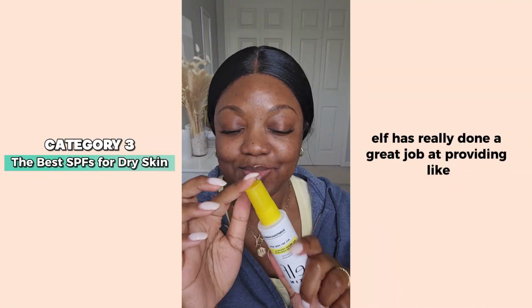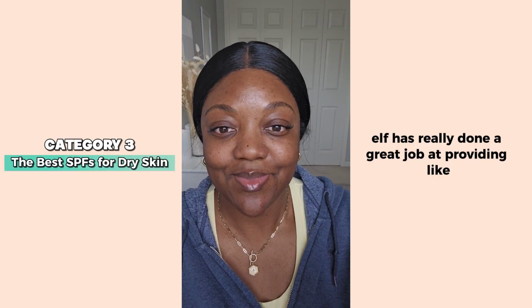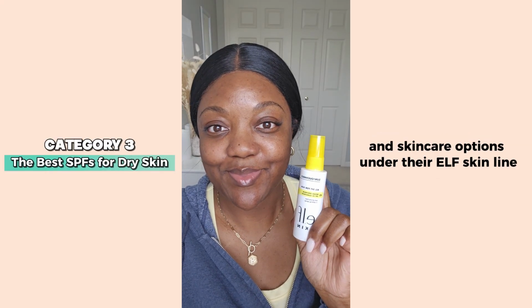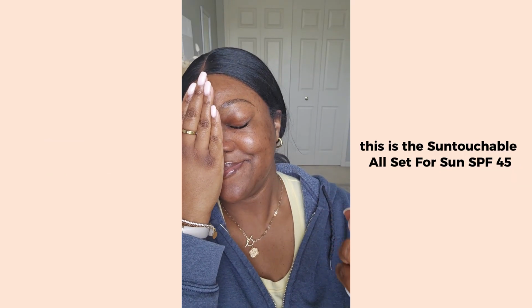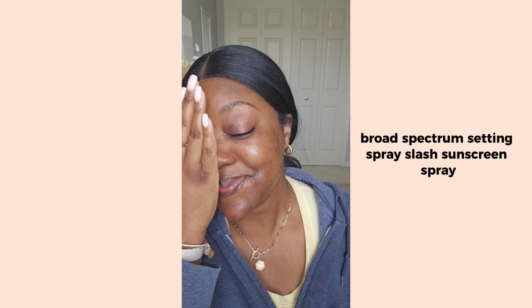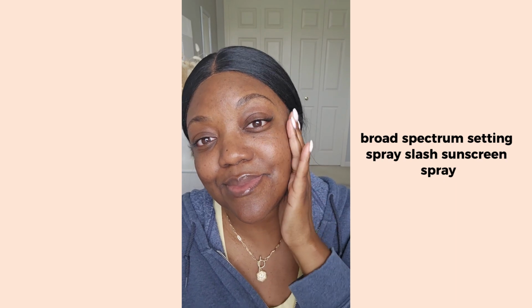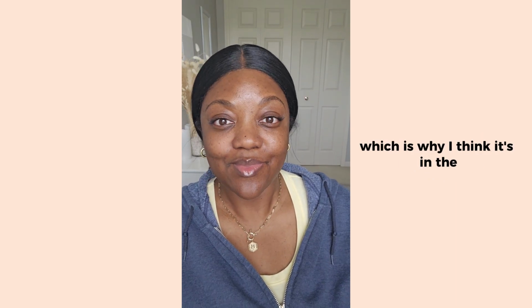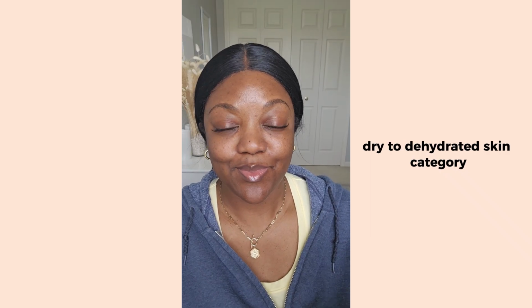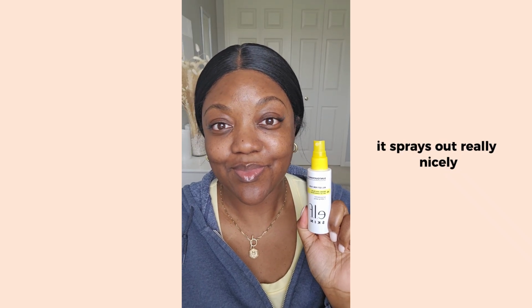Elf has really done a great job at providing sunscreen options and skincare options under their Elf Skin line. This is the Sun Touchable All Set for Sun 45 SPF 45 broad spectrum setting spray slash sunscreen spray. This is a really good product. I think it's a little bit too glowy for me, which is why I think it's in the dry to dehydrated skin category. It sprays out really nicely.